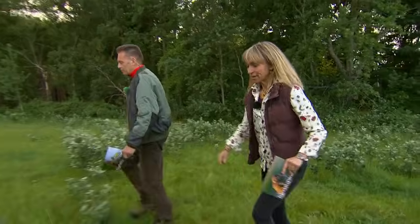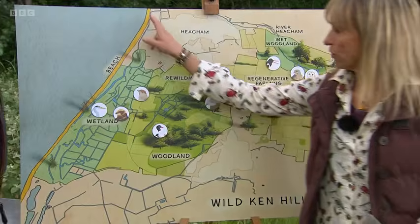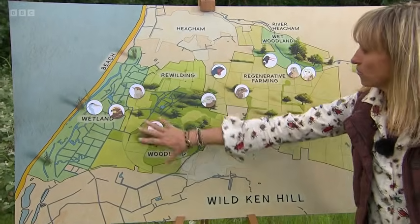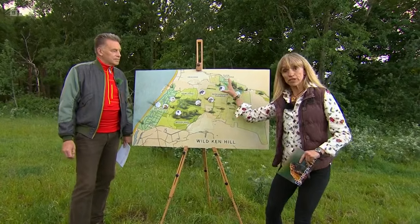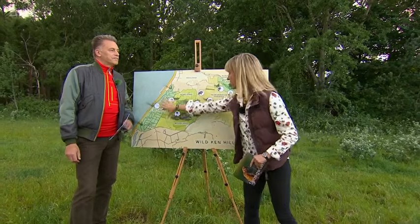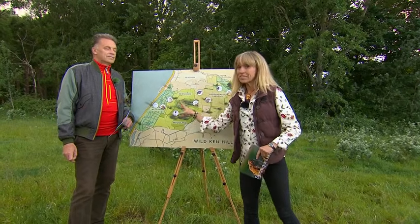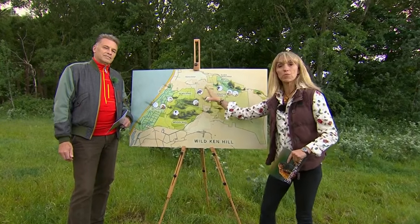Hill. But first of all, let's have a look at the map, remind you of where we are. We're at Wild Ken Hill, which is on the coast of Norfolk, and down here in Snettisham. And you can see on the farm, we've got wetlands, rewilding areas, regenerative farming and woodland. And across all of those areas, we've got plenty of nests. Now, some of the birds are fledged. Some of them have actually been predated, but we've got lots left, so let's enjoy them while we're here.